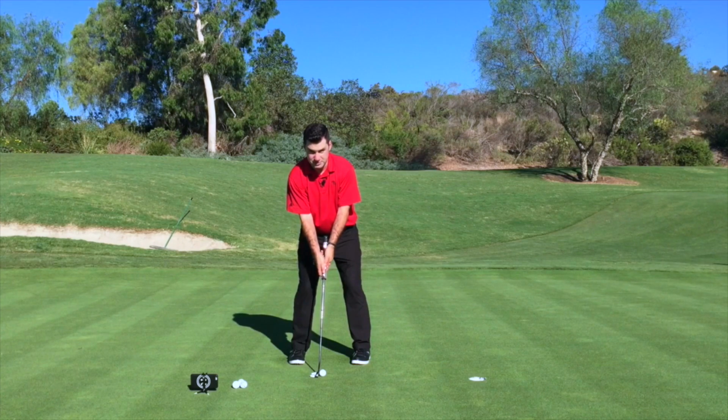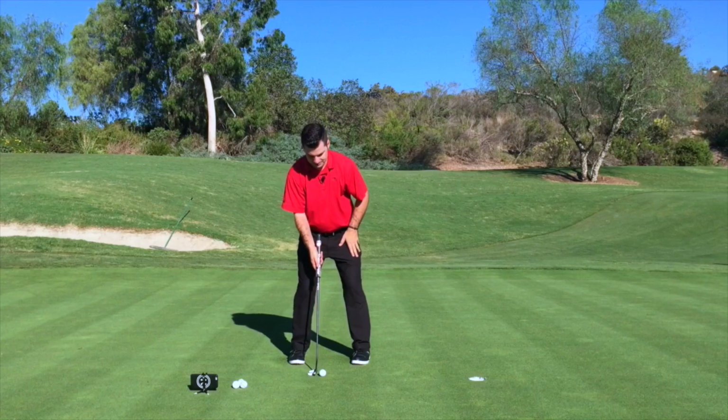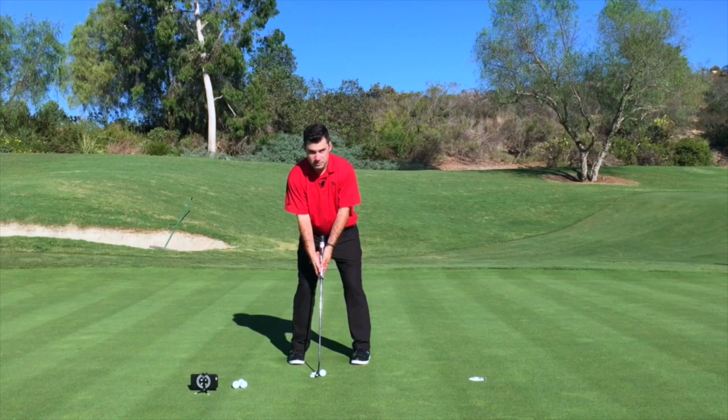If your backstroke time is too fast, it can promote a decel. If your backstroke time is too slow, it can promote a forward stroke time that's out of control fast. To be a more consistent putter, work on your backstroke time consistency on a daily basis.